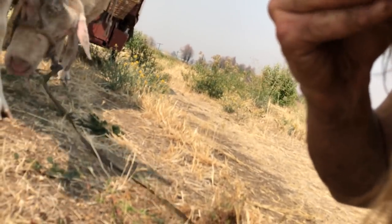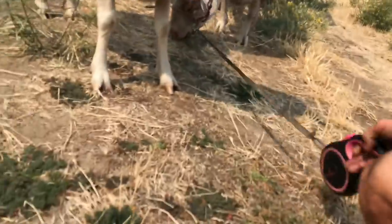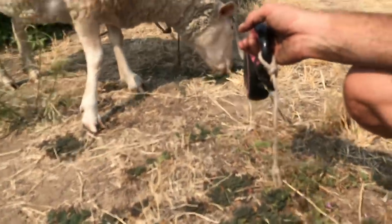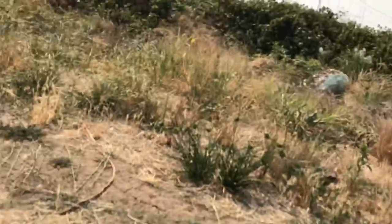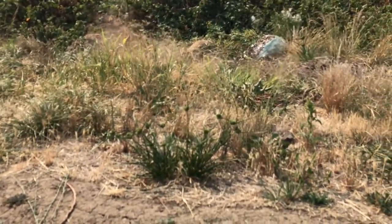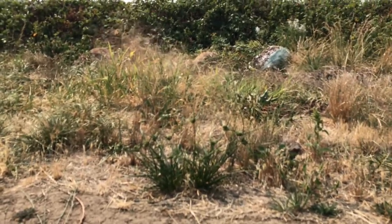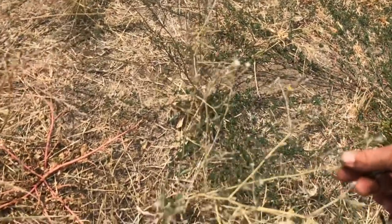I think this is yarrow. I can't tell at this stage, but I think it's yarrow. Got some amaranth right there. Got some chufa right there. Chufa. It's got a triangular stem. This is wild prickly lettuce right here.